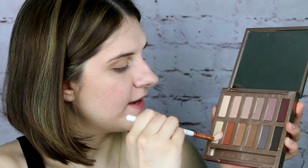Then we're going to be dipping it back into Pregame and blending out the transition shade, starting right under the brow and then blending towards the V and then into the crease. Okay, then I'm going to take the color Nudie right here. We're just going to be applying this onto the lid.